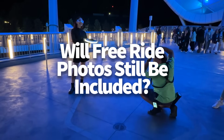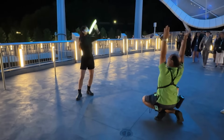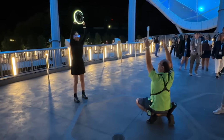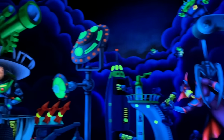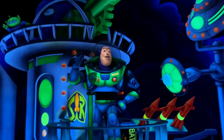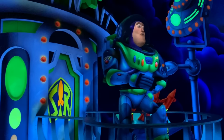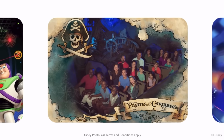Alright, so will free photos still be included? Time for some good news. Back in 2023, Genie Plus introduced a new feature to go along with your Genie Plus purchase. Not only could you select Lightning Lanes all day long, but you could also get complimentary downloads of all the on-ride photos and videos taken of your group that day. And that's still the case with MultiPass too.